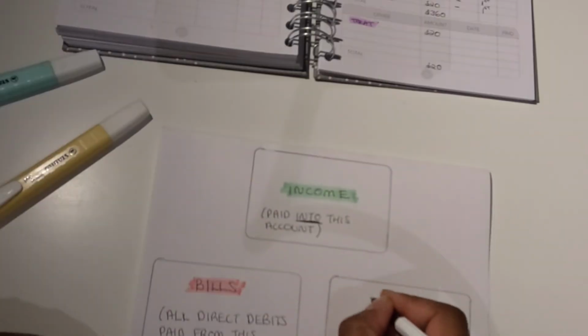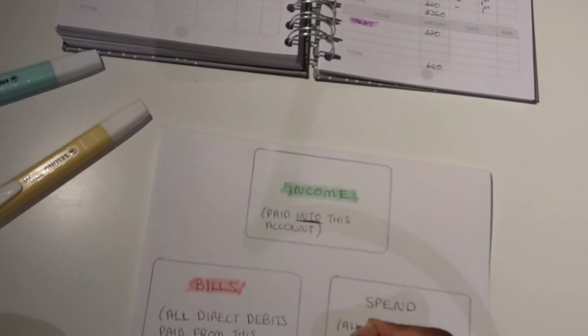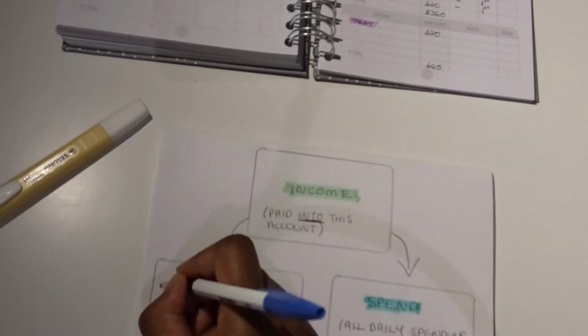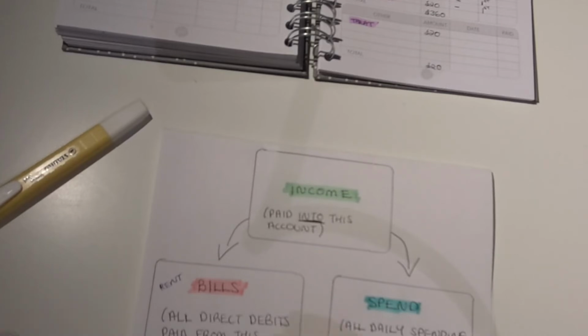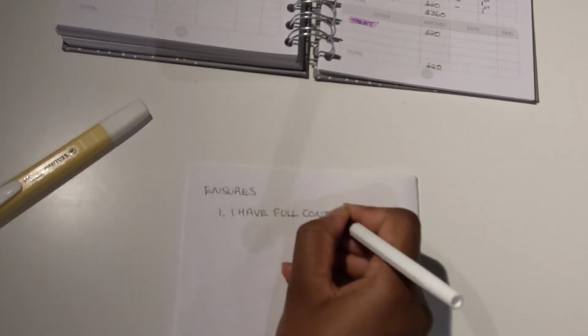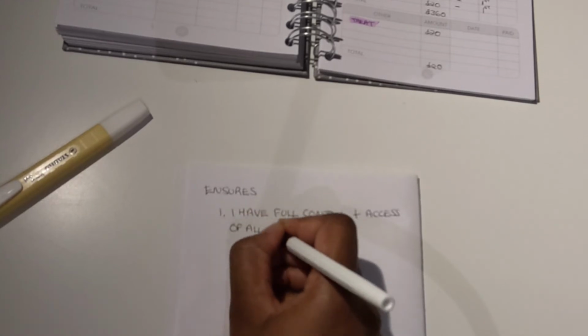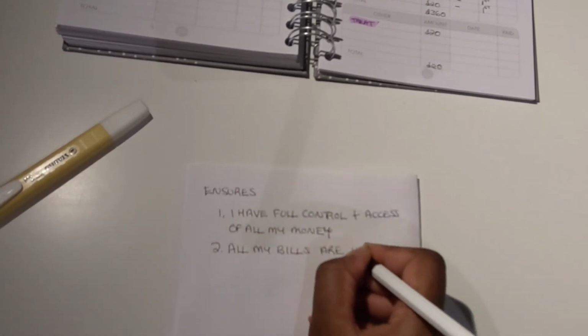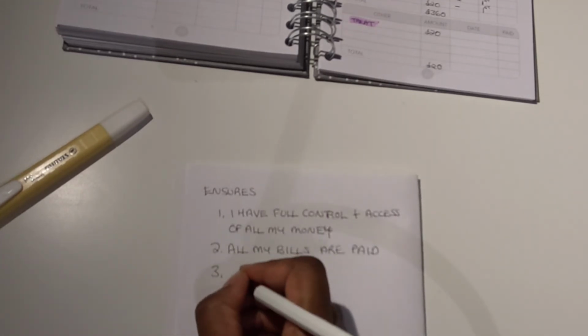Now what happens is on payday I get paid into the income card. No bills or direct debits or any spending comes out from this card. It's simply just to be paid into. Then I move the chunk of money into my bills account. Now I know that even if I don't manage to pay all my bills on payday, because some companies don't allow you to tweak the dates, I can still ensure that I have got all the money there, so the money stays in that account until all the bills are paid.